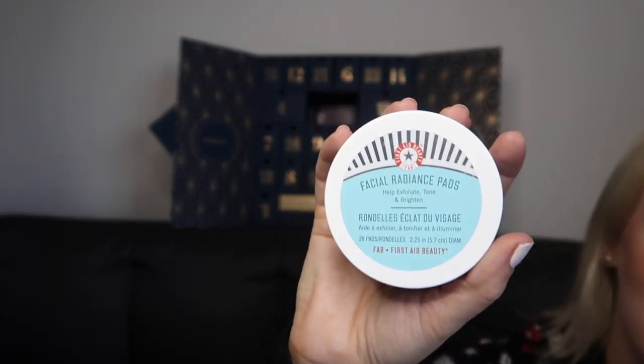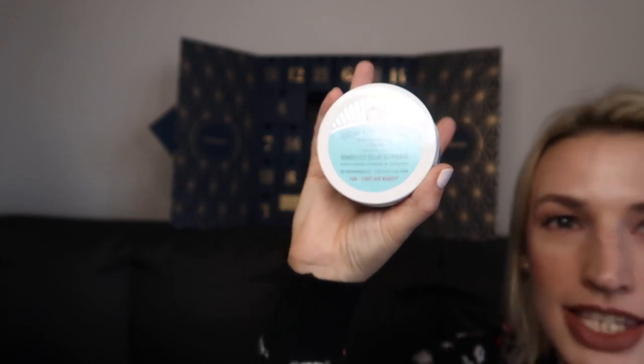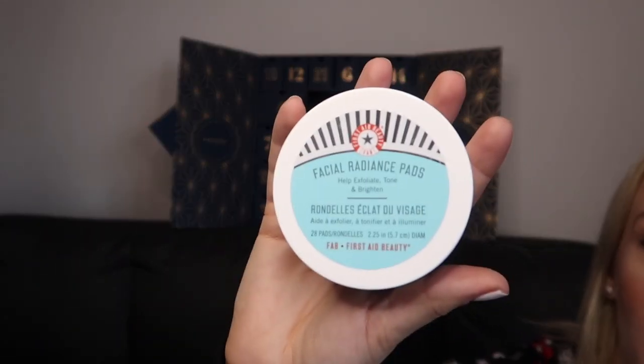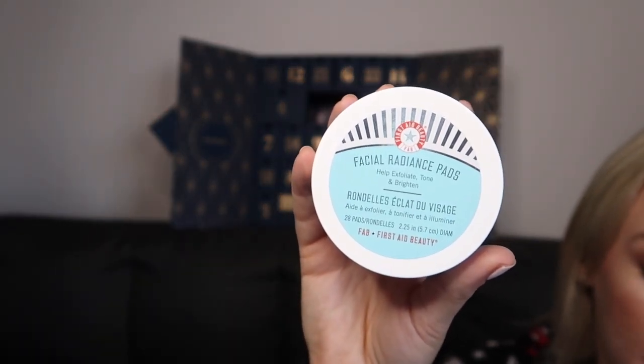One of my favourites. So we're into another kind of skincare product. These are by First Aid Beauty, and it's their facial radiance pads. This is a travel size. You get 28 in here, which is quite a lot for a travel size. This retails at £14 because I've actually bought this size before, and it says about them: give the complexion a natural healthy glow with these gentle exfoliating pads.